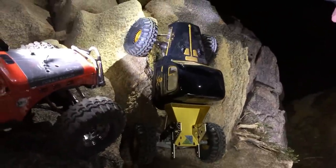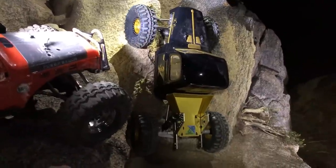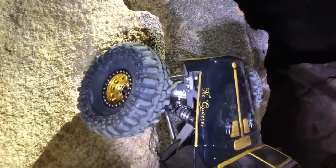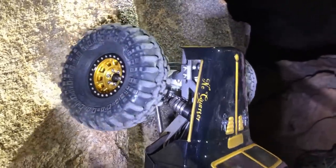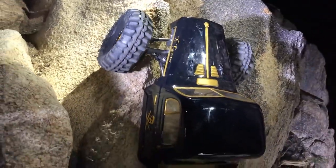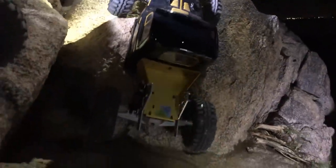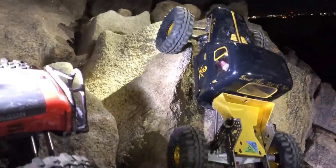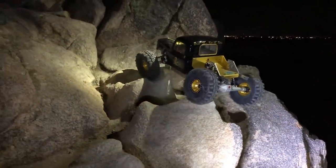Just a little to the right. You see the spot now, right, buddy? Yeah. Okay. I'll shut up then. Oh! There he goes. Nice work. Woo! Nice work.